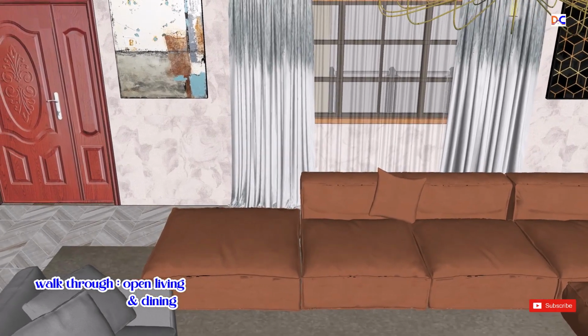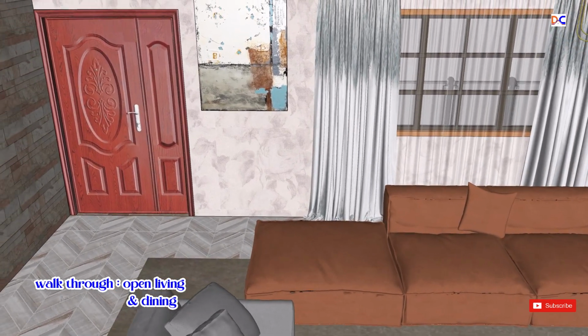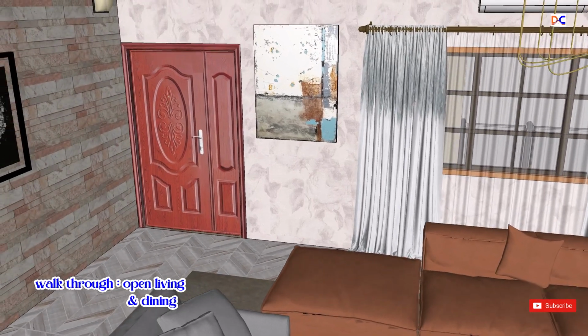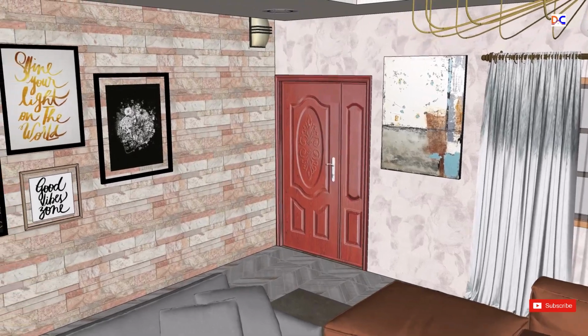Walkthrough. Living room. This is a thoughtfully designed contemporary space. It embodies all the needs of a modern living room. The burnt brick walling gives a beautiful finish to a section of the space.